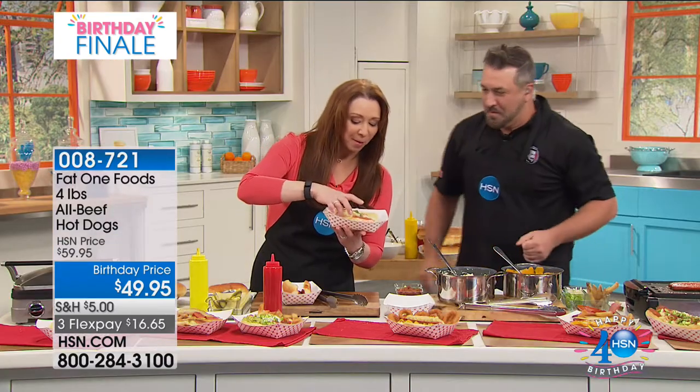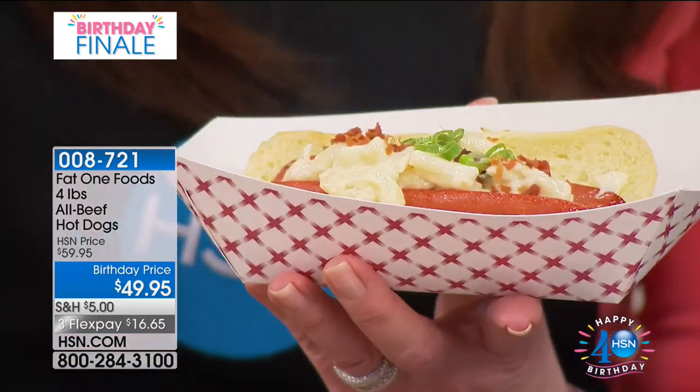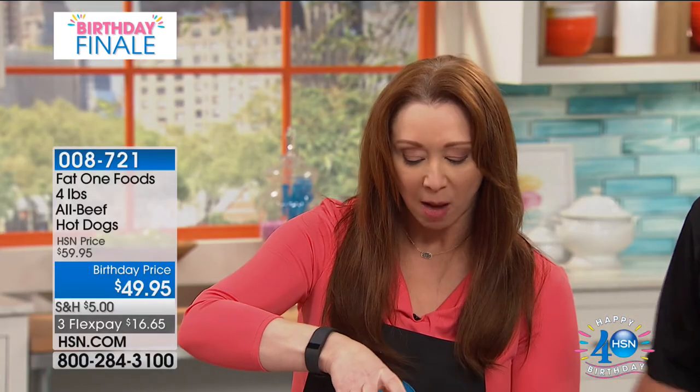Okay, now look at this. So that has bacon on it as well. Of course, we love the little green onions. Gives a little bit of a crunch and a texture, if you will. I'm going in. And then the mac and cheese. I mean, you can't go wrong with that. Going for it. Go for it. Look at you. Going in for it. I love it.